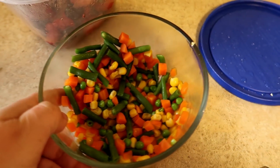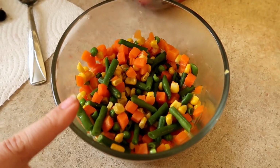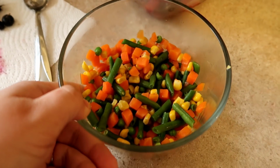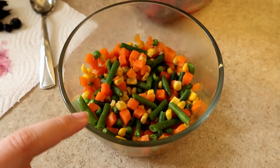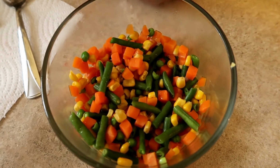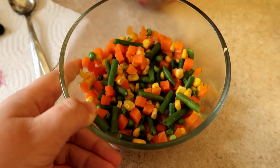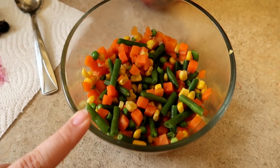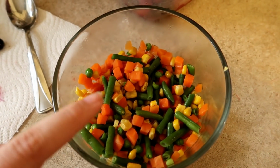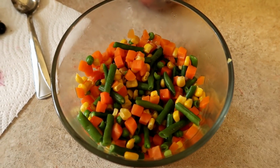Something else that I keep on hand too is a bag of the frozen microwavable mixed veggies. So this is corn, carrots, peas, and green beans. I keep this on hand throughout the week, and just add a scoopful to his lunch or dinner. I just started doing this past week, and it was not really a hit the other night, but yesterday I mixed it in with what he had for dinner, and he did really well eating it.